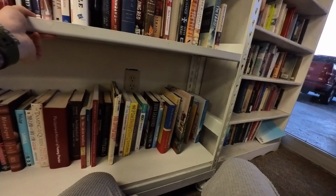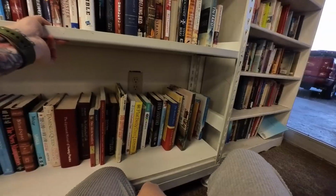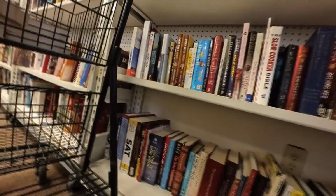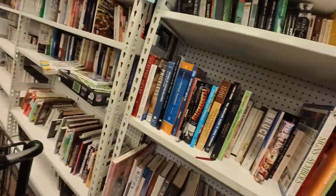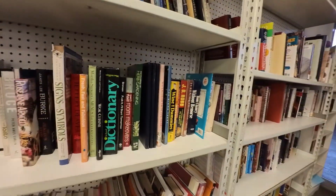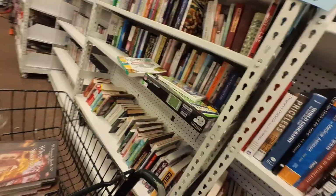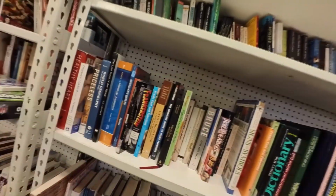So, again, you do you. I do sit on the floor a lot. I will actually do that even at thrift stores when they do the double rack. So they'll have one on top and then one on the bottom. This is another fantasy novel that'll go up on Whatnot.